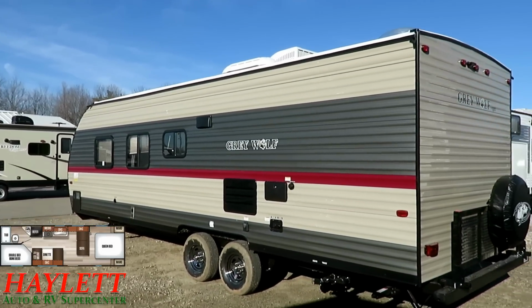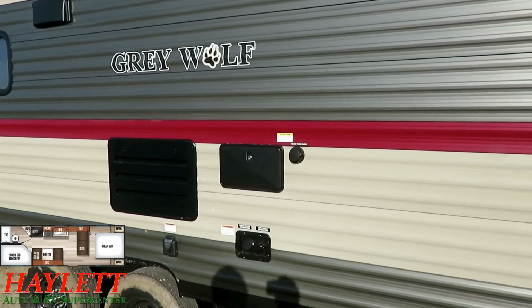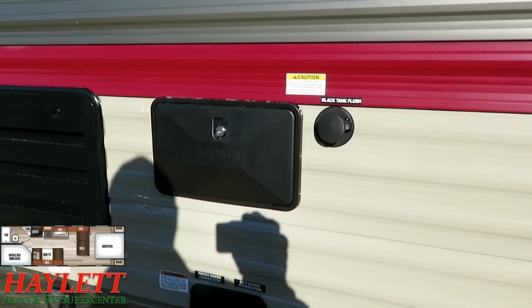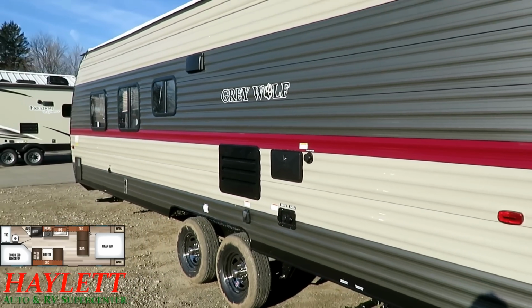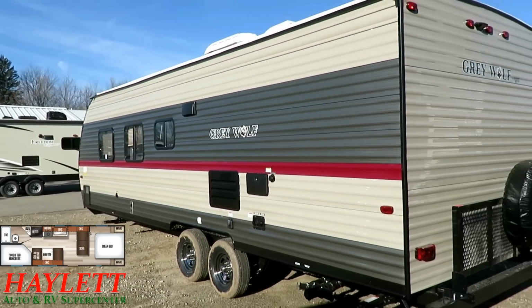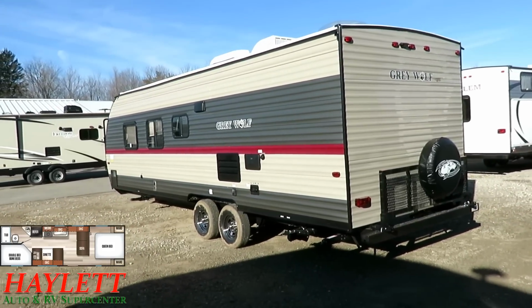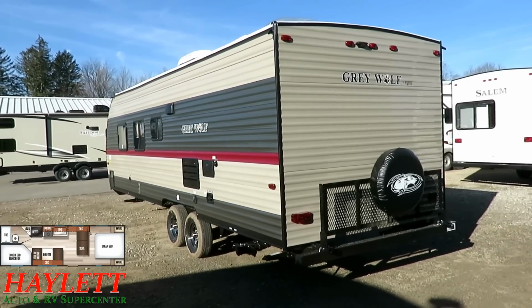The outside full utility shower, not just a cold water spray port, and black tank flush, those are things you typically find only on more expensive, higher equipment package type trailers. But again, because of their volume, they can standardize that here, and they can absorb the cost and offset that. This is still ready for a backup observation camera that we can offer you here through our parts and service center. You're kind of glimpsing it in the background.